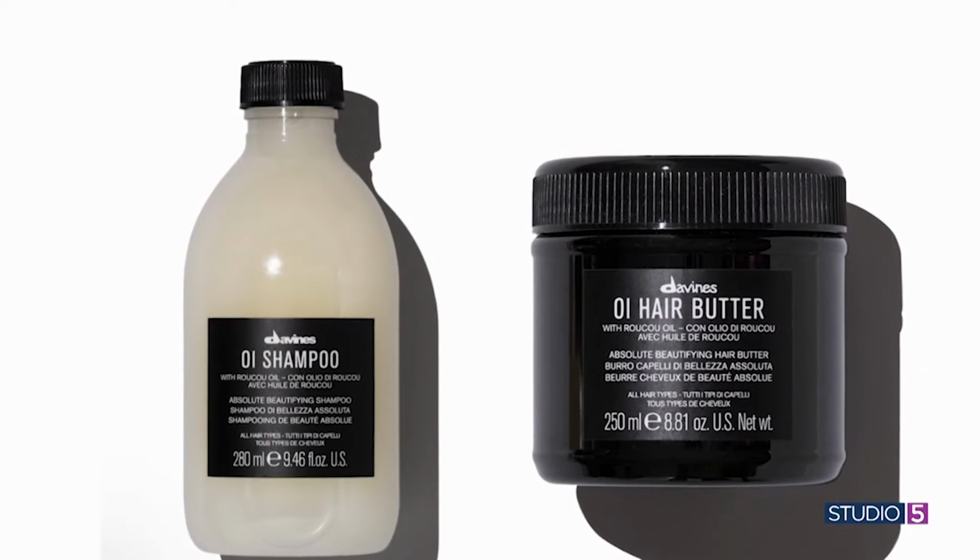That makes sense as you explain it. You want the cuticle to stay closed so it's not soaking in that heat. So those regular trims will keep the hair healthy. You also have a shampoo conditioner combination that you recommend. I really like the Davinus Oil shampoo. And then the Davinus Oil butter mask. What makes it so great?